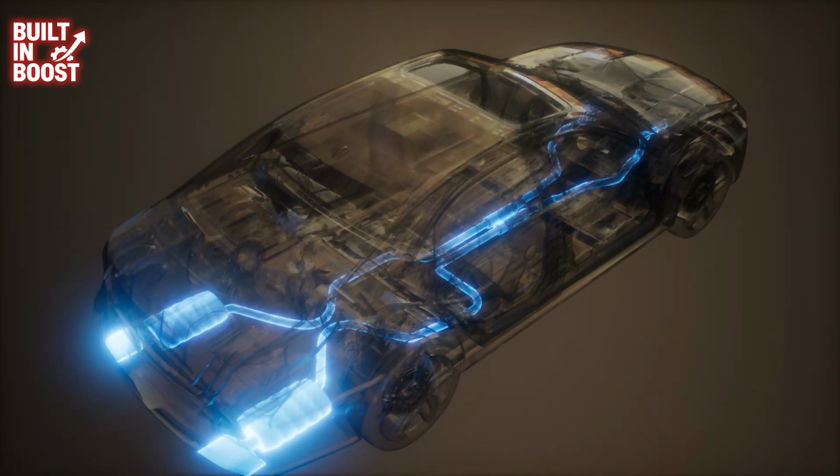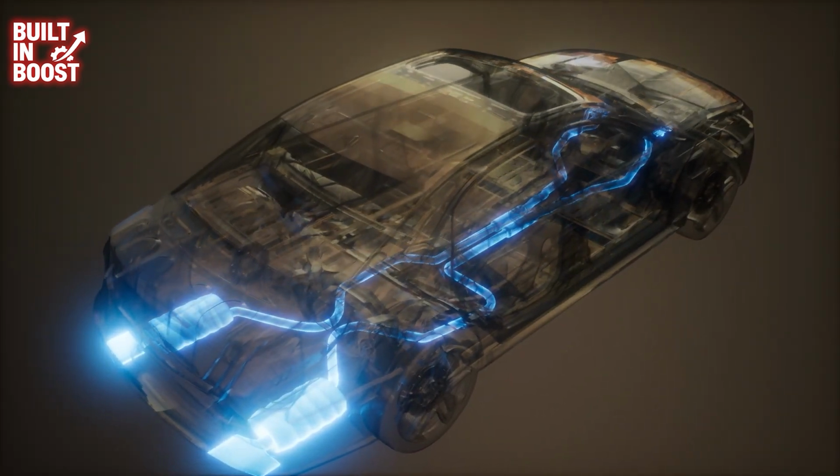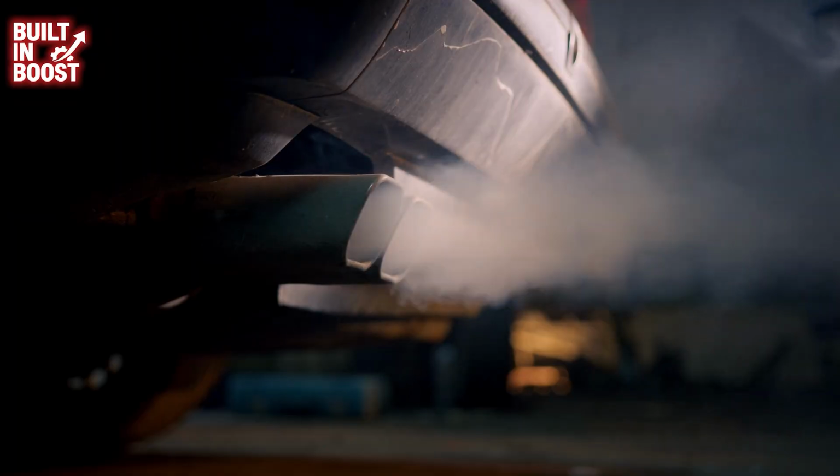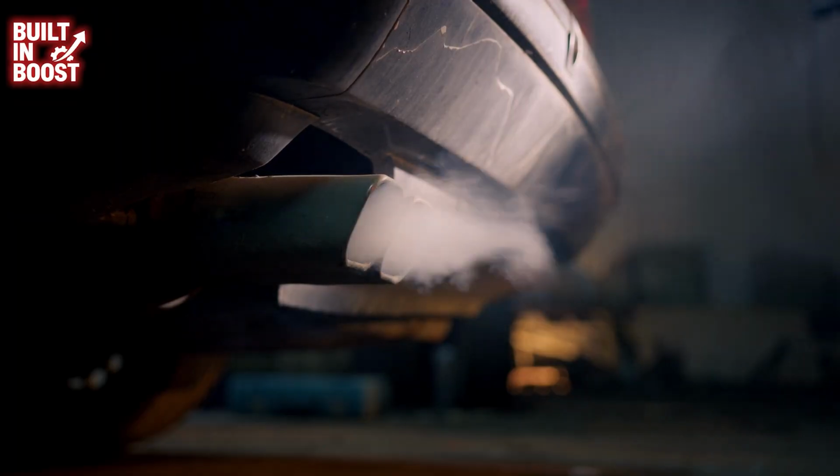The exhaust system does more than just control noise. It handles emissions, regulates back pressure, and keeps dangerous gases away from the cabin. When something's off, even a small crack or a loose clamp, it throws everything out of balance. You might not notice it day to day, but an inspector absolutely will.